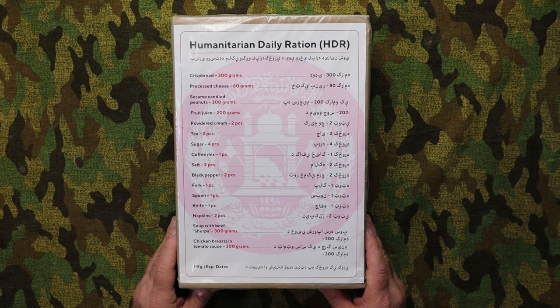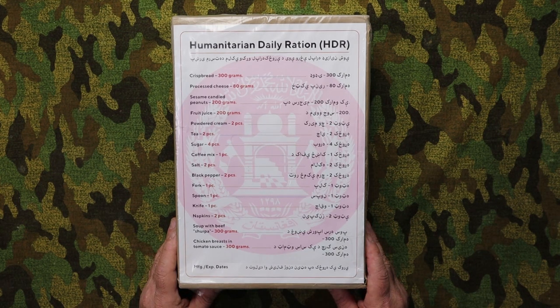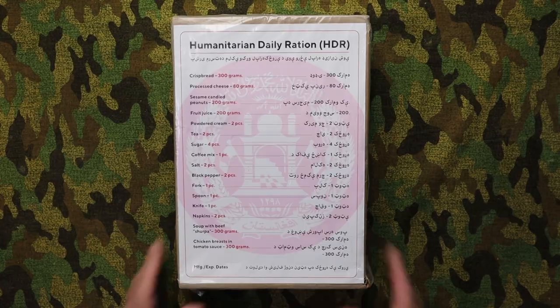Today we have an interesting ration. This is a Russian-made humanitarian daily ration for the people of Afghanistan. There's some debate around if it is a legit ration or not. Let's open it and find out. Okay, let's get into it.